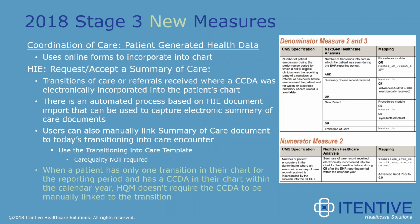And lastly, the 2 new measures, patient-generated health data and then request accept summary of care. So patient-generated health data, I'm telling most of my clients not to worry about for this year. You have enough measures to fall back on in the performance score you could focus on instead of trying to get this into place. This measure is really giving credit for having patient forms being filled out through the portal and then incorporated into the chart, or even using NextPen to complete forms and then electronically including them into the chart. There are more ways to meet this measure, but most involve either turning on new functionality or incorporating new technology that could probably wait until next year to focus on measure workflows such as the one we mentioned before this year.